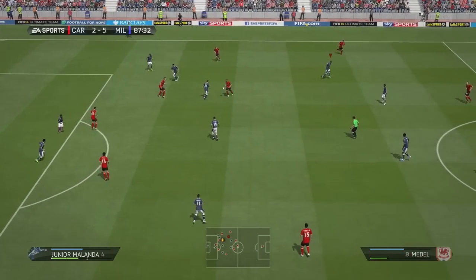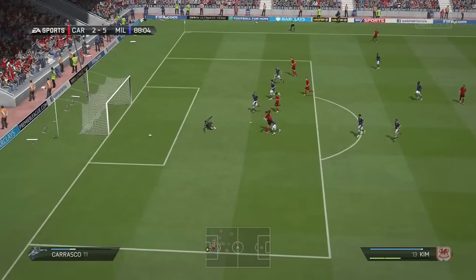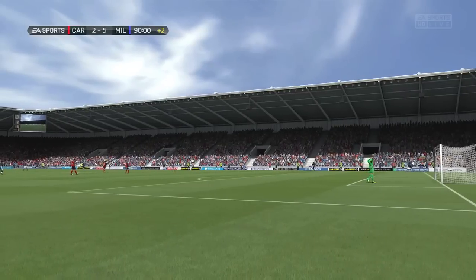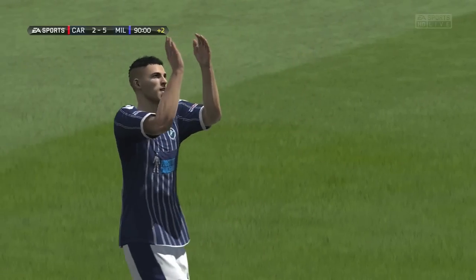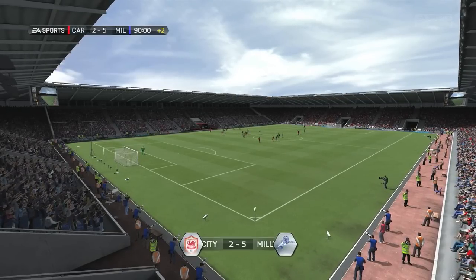And the last chance came in the 87th minute here. Gary Medell finds Kim, the South Korean, plays the ball through, and eventually the shot comes in, but McCarthy makes an absolutely superb save there. But the game did finish Cardiff 2, Millwall 5, so a 7-goal thriller, really action-packed, lots of goals, 3 penalties, 2 scored, 1 saved, and in general just a superb game in Wales, and we did collect the 3 points.